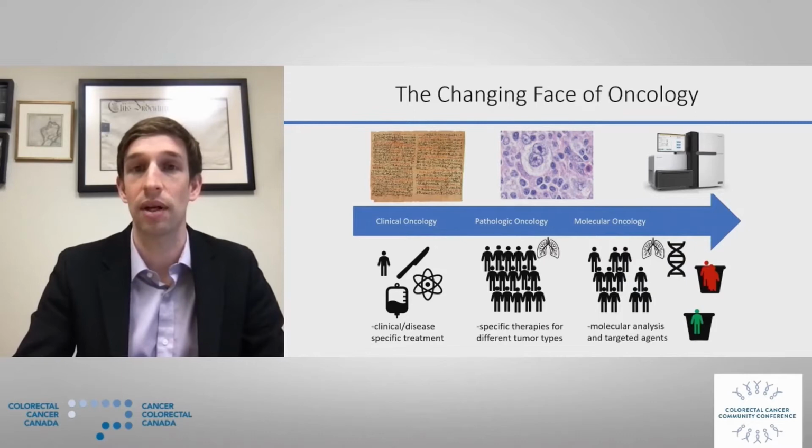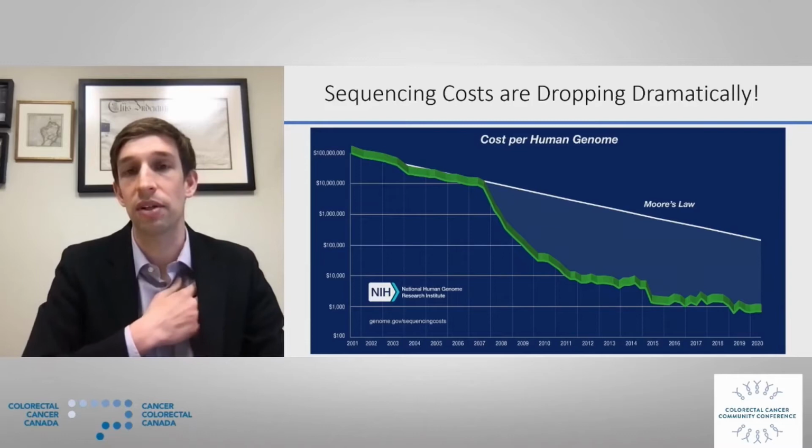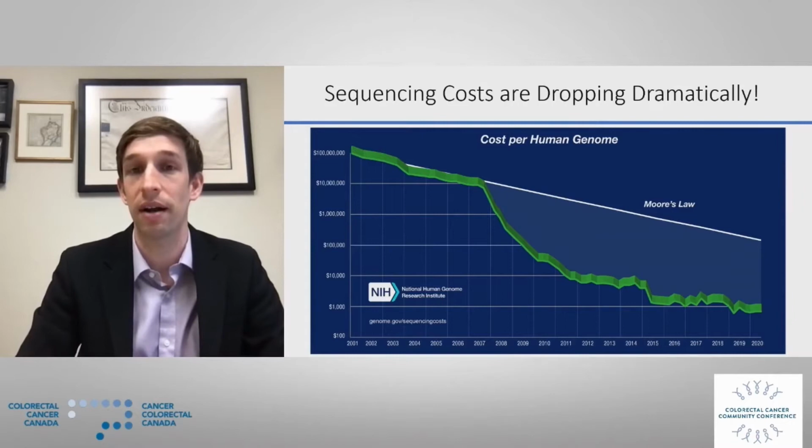This has really been fostered by the drop in sequencing costs. So since the first human genome was sequenced in the early 2000s, we've seen a dramatic fall in the cost of sequencing. And you can see really after about 2014, 2015, the prices come down to a level that's allowed us to implement sequencing in the clinic, so that we can take, not just from a research perspective, but from a standard care perspective, this information and use it to help make decisions.